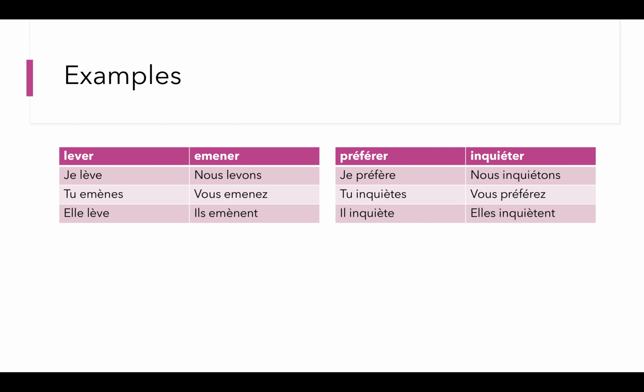Now, what happens if we leave it in the right position, or the position that it comes in? Je préfère, instead of préfère, it's "préfere." Tu inquiètes. It's hard to pronounce it that way, and it really sounds kind of funny. That's why you flip it, because it does have a different sound. All right.